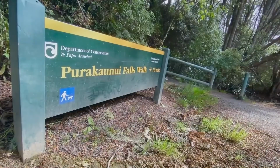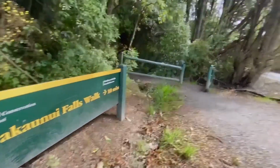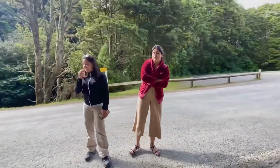Now we are going towards the Purakaunui Falls walk. It's just a short walk of about 10 minutes. Girls are ready for the walk. Cold, very cold. I know it's cold.